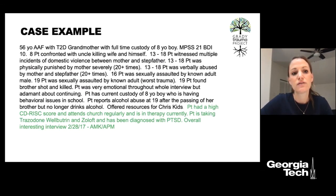And this is her short trauma history. At 8, she was confronted with her uncle killing his wife and himself. Between 13 and 18, she witnessed multiple incidents of domestic violence between her mother and stepfather. Between 13 and 18, she was physically punished by her mother severely more than 20 times, and she was also verbally abused by her mother and stepfather over 20 times. At 16, she was sexually assaulted by a known adult, and again at 19, she was sexually assaulted, and she described that as her worst trauma. At 19, she found her brother shot and killed.